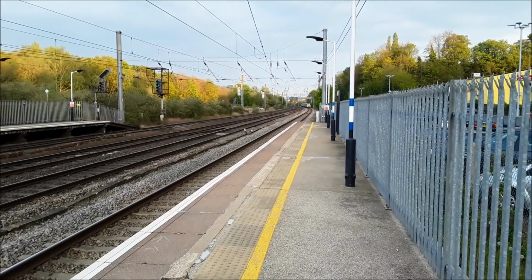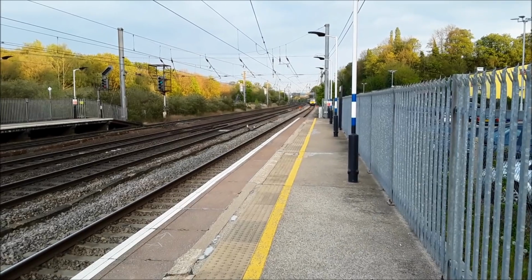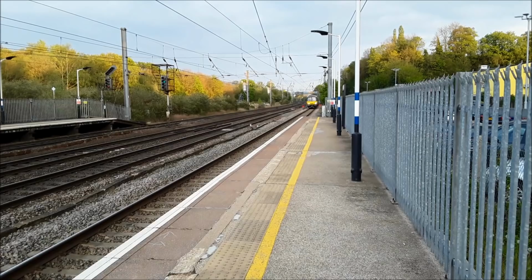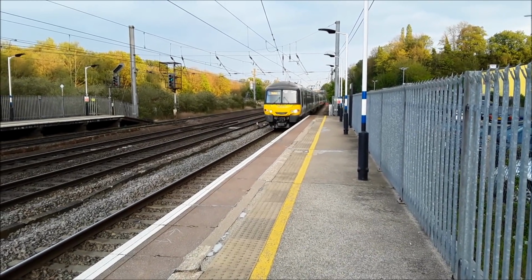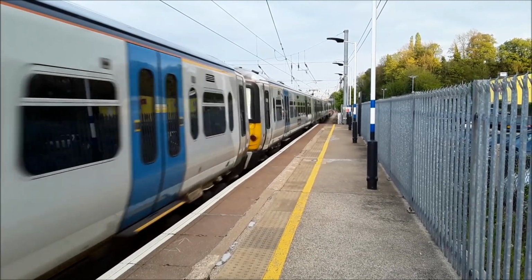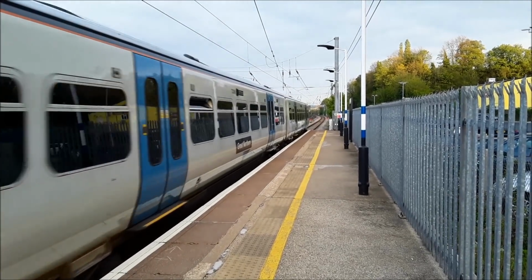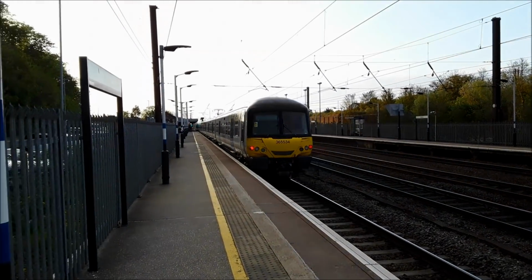Okay, the next train to arrive is going to be the 1925 Great Northern service to Baldock, worked by a pair of 365s. 365 512 is leading. And on the rear is 534.